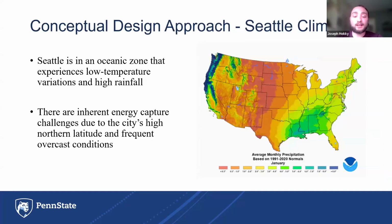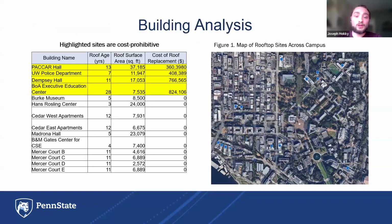UW has a unique oceanic climate with low temperature variations and high rainfall. Our proposal addresses the inherent solar energy capture challenges associated with the location's frequent overcast conditions. The design team focused on aligning with the client's primary goal of maximizing financial viability.